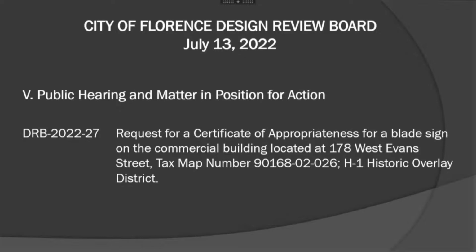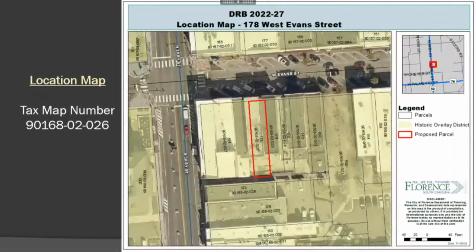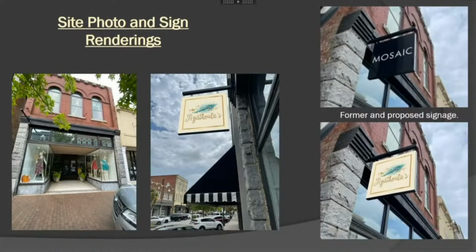Staff? Good afternoon. This building is the site of the, it's formerly known as the Mosaic Ladies Boutique, and it's been taken over by, it's now Agathula's Boutique. A little more of a mouthful. And it is zoned Central Business District, and basically the new tenant just wants to replace the Mosaic sign with her own sign.